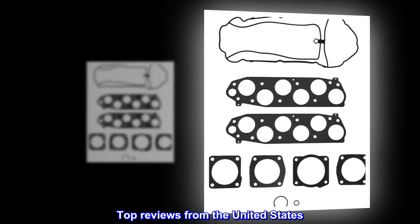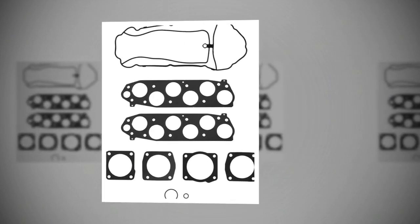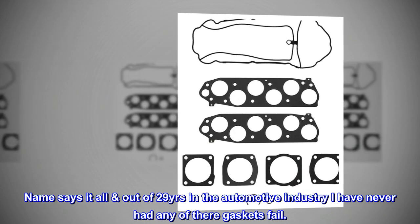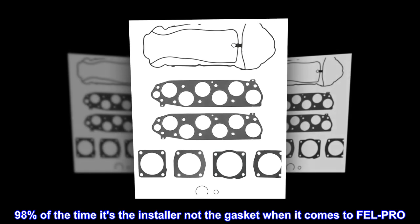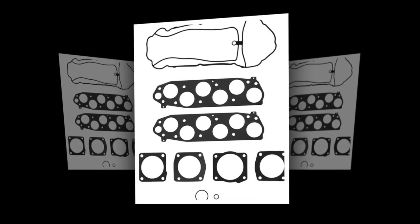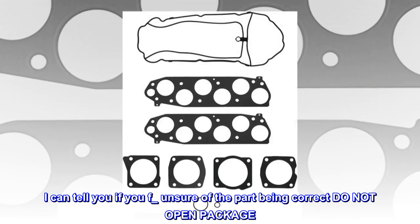Top reviews from the United States. It's FelPro. Name says it all. Out of 29 years in the automotive industry, I have never had any of their gaskets fail. 98% of the time it's the installer, not the gasket, when it comes to FelPro. I can tell you, if you're unsure of the part being correct, do not open the package.